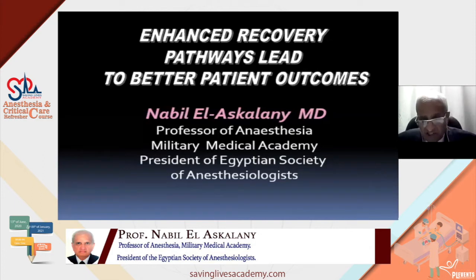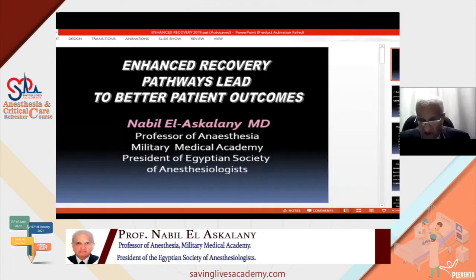Does enhanced recovery offer us a better patient outcome? What are the cornerstones, the crucial elements on which enhanced recovery depends? The active role of the patient. The patient is not passive in enhanced recovery. The patient is at the heart of the pathway and has an active role. Does enhanced recovery make a difference? It improves the quality of care, reduces morbidity, gives efficient cost reductions, and improves delivery of care.